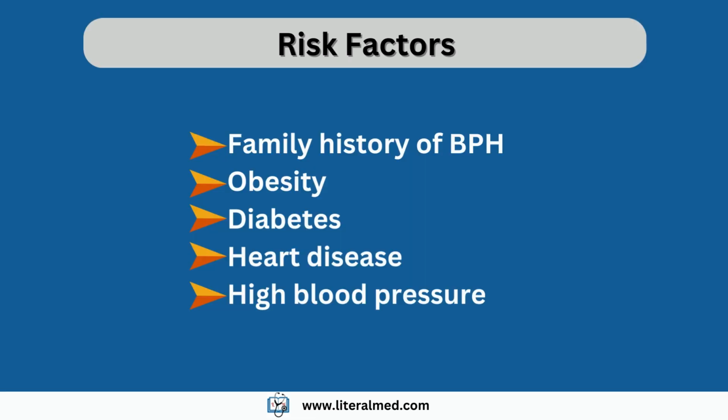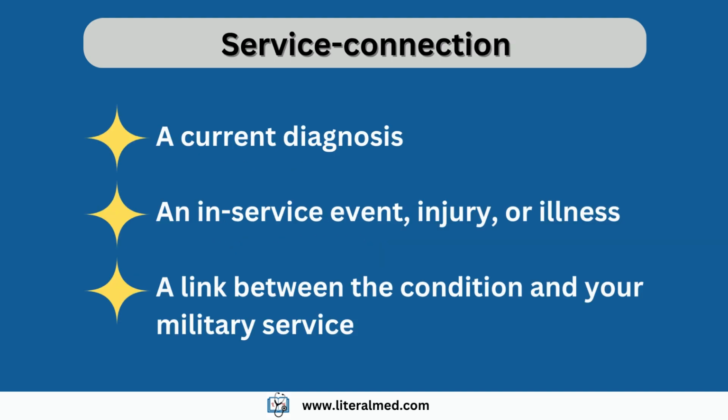The exact cause of BPH is unknown, but it is thought to be related to changes in hormone levels as men age. Other risk factors for BPH include family history of BPH, obesity, diabetes, heart disease, and high blood pressure. Service connection for BPH, like with other conditions, requires that you have a current diagnosis, an in-service event, injury, or illness, and a link or nexus with your military service.